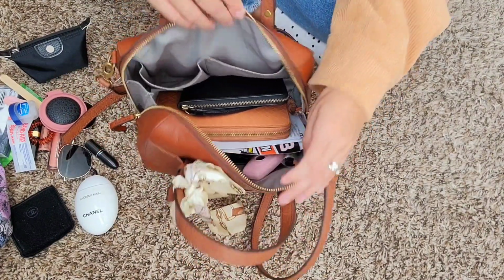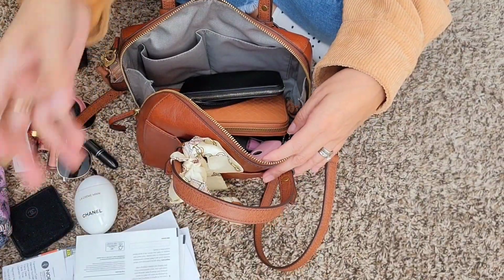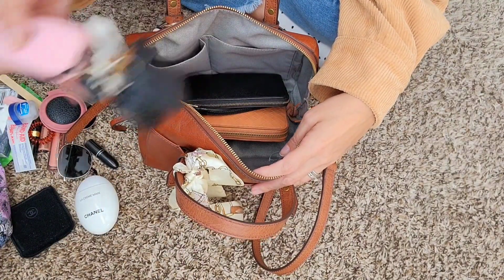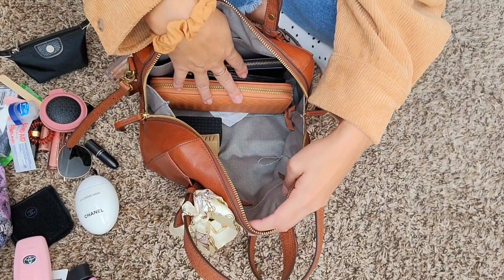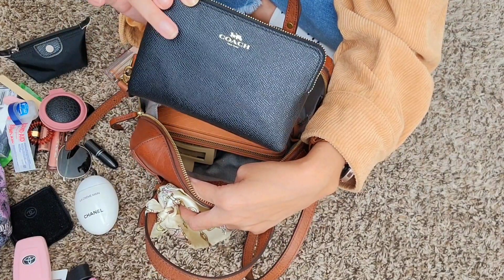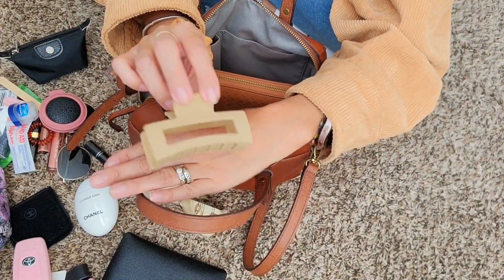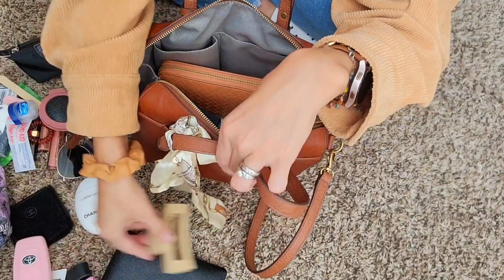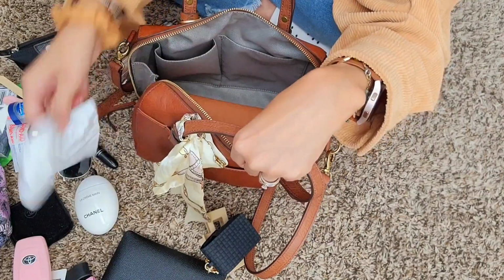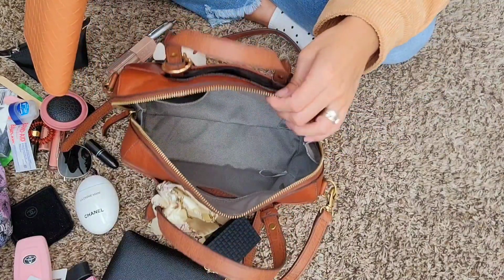On the inside of the bag, I have some papers that I need to get out of my bag. I have my keys. I have my Coach wristlet that I keep in all my bags. This is just appointment cards, store cards. I have this pretty color clip I bought at Marshall's. Love this color. Hand sanitizer. A receipt that is smashed up. And that's it. It's empty.